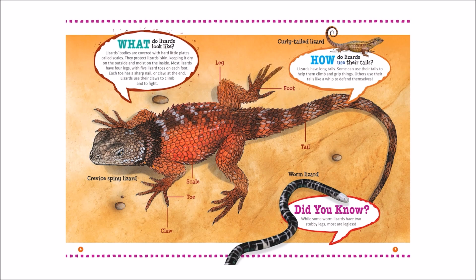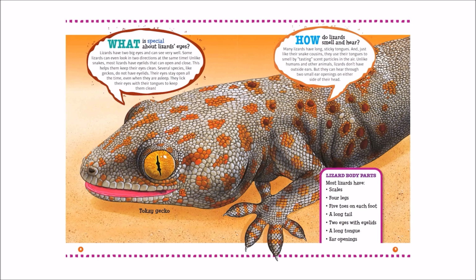How do lizards use their tails? Lizards have long tails. Some can use their tails to help them climb and grip things. Others use their tails like a whip to defend themselves. Did you know? While some worm lizards have 2 stubby legs, most are legless. Curly-tailed lizard. Worm lizard. What is special about lizards' eyes?